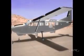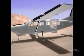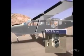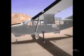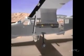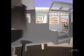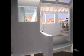Recently, ATK leveraged its experience to add an offensive capability using Hellfire missiles to the Cessna Caravan. The EO/IR sensor was modified to add a laser designator to provide guidance to the missile. The wing modification allows the entire missile and pylon to be loaded and checked out in less than 4 hours, offering the warfighter valuable options in planning and execution.